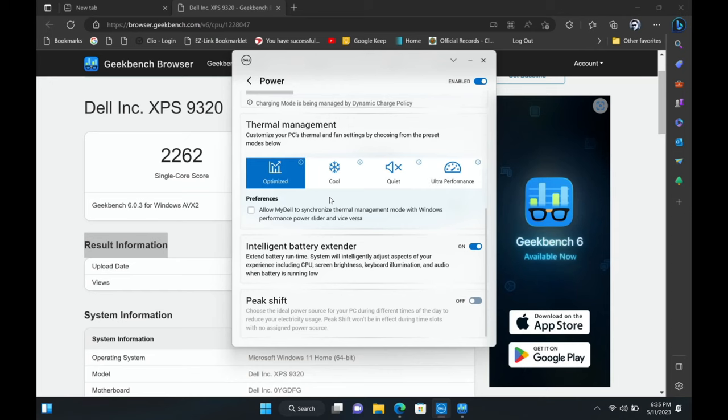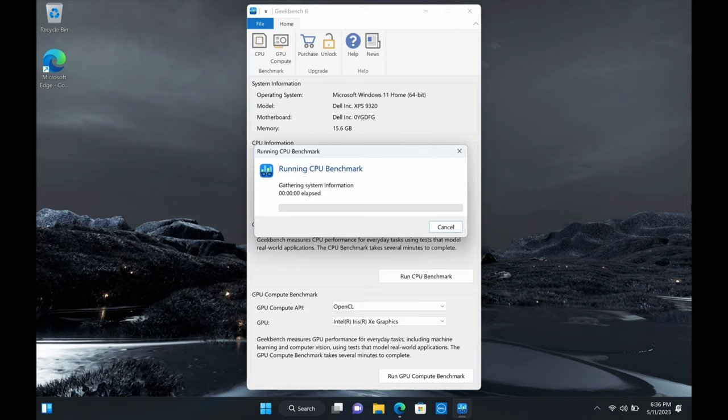Okay. So let me show you. All right. So we were on the optimized mode. Let's go to the ultra performance mode. And we should get a better result. So I already took a screenshot of that. Let's try it again. Hopefully, at least it's working, right? At least we're getting that working. So let's just try it one more time.